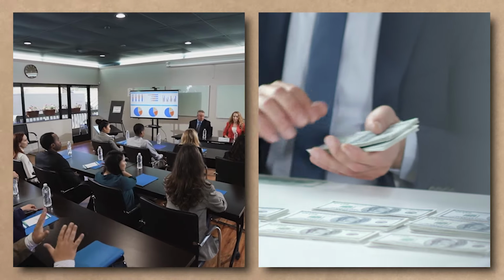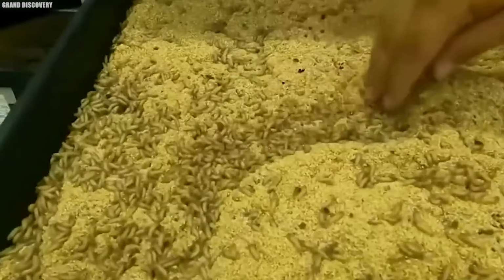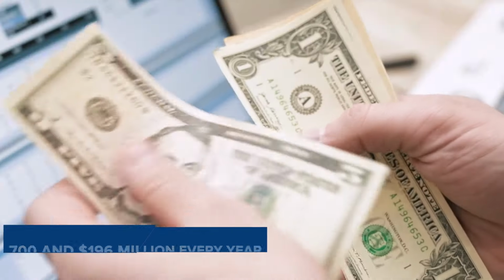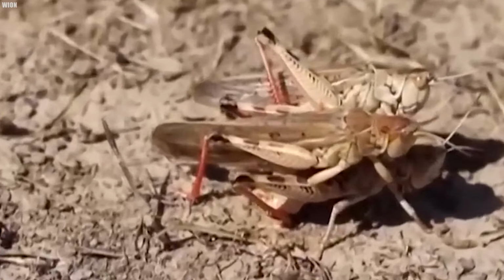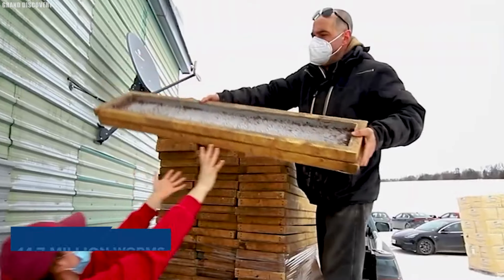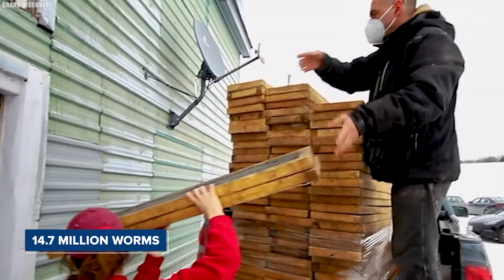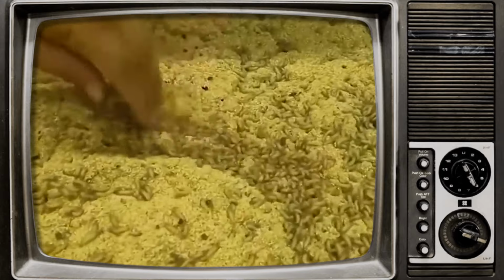feed and become pupae. Every year, this program costs $15 million, which might seem like a lot of money. But considering how these wild screwworms could cause damages of up to $796 million every year, the investment seems to be worth it. So, if you've ever wondered why the United States drops 14.7 million worms into Panama every week, it's so our livestock don't die out at the hands of these killer flies.